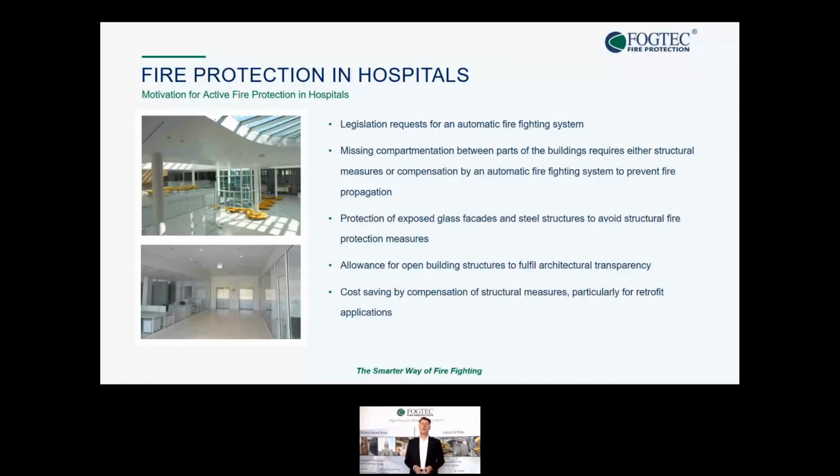And this is where active firefighting systems offer a means to compensate this risk to increase the safety level in the building. It also is sometimes important that architects, when they build new hospitals, like to have a very transparent kind of architecture, like you see in the top picture. This is something where an active firefighting system also allows compensation of these very open white spaces, where the water mist system or a sprinkler system also in this case makes sure that people can safely evacuate the area.